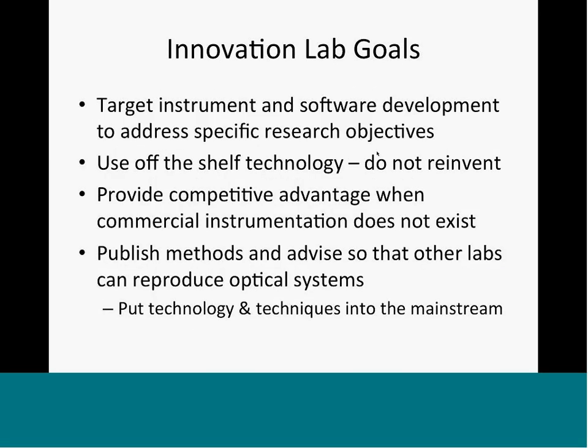We're not at Cornell and Ithaca where we can afford to just make everything. We're really doing it, wherever we can, using off-the-shelf technology so that we're not reinventing. The idea is to provide a competitive advantage for investigators with commercial implementation technology, and also to let our public investors advise others so that they can report what we're doing.